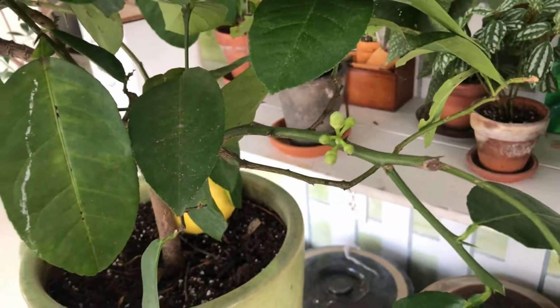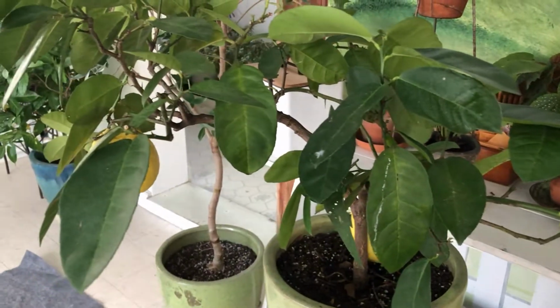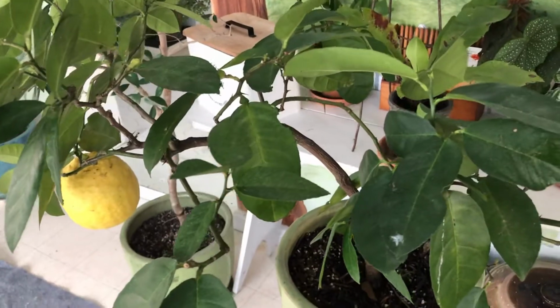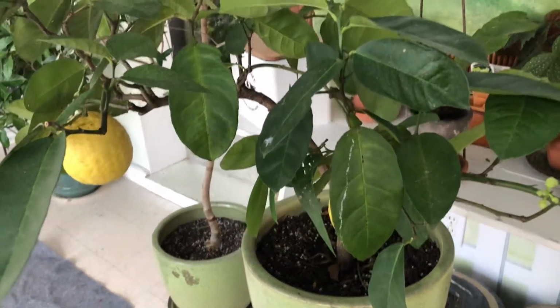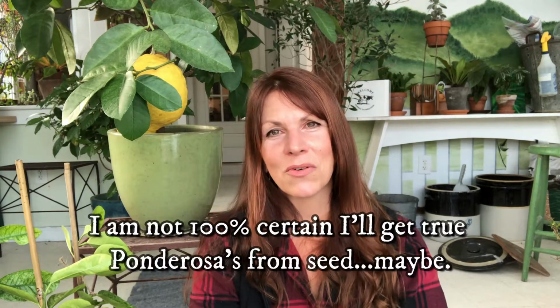And I'll show you a different view of this plant. I don't really think it's ever going to look like a tree. It's always going to look like a bush. So I did a little experiment, and I saved the seeds. It was 2 years ago, or maybe 3 years ago now, and I grew them from seed. And I left them up there.